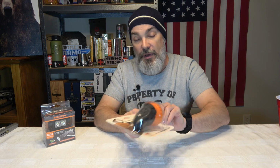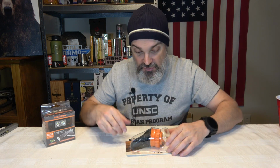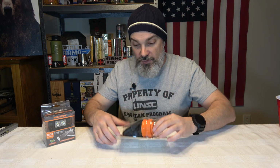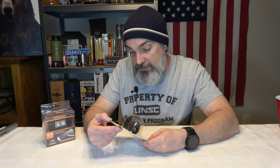Let's see. Okay. This is a Pocket Shot. And again, I have three of these Pocket Shots now. One of them is in a little container that's actually cooler because it doesn't just have the Pocket Shot, but it actually has a little case for it. This thing says it's the evolution of the slingshot. And yeah, these things are cool. It's definitely different.